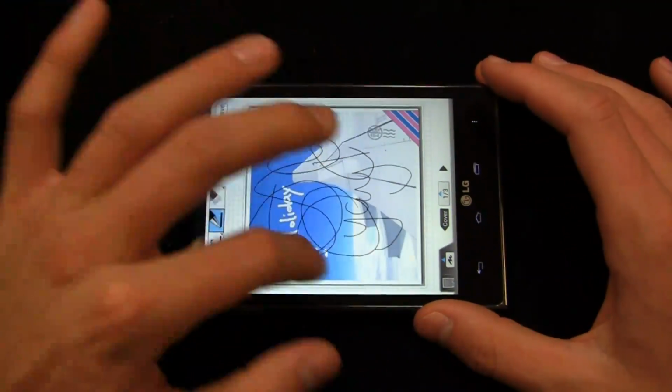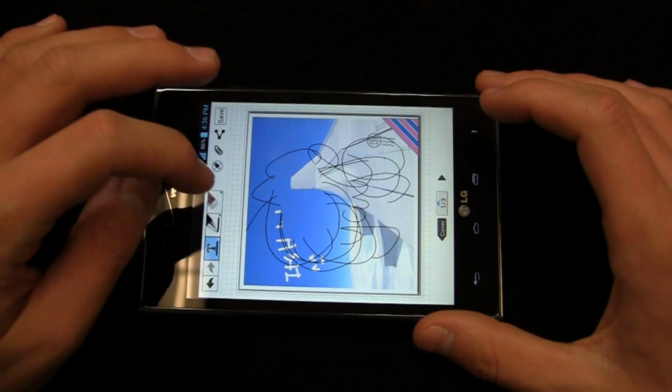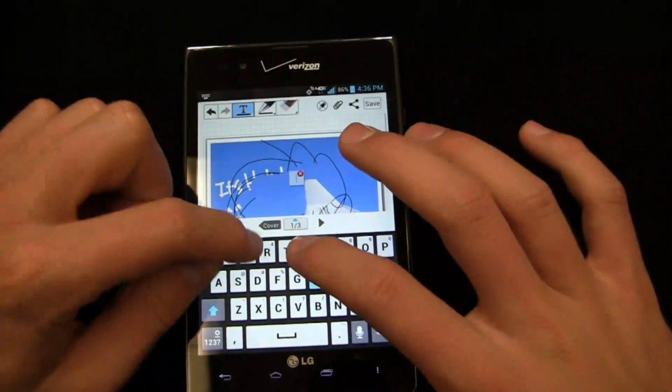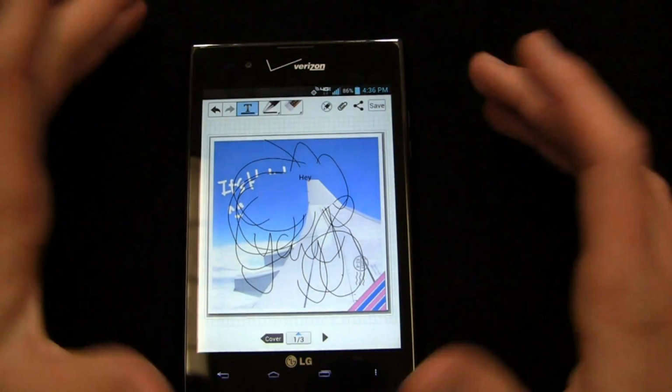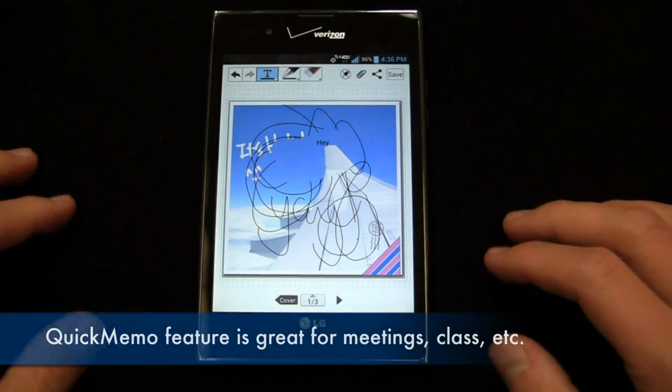That said, pretty easy to type on, pretty easy to draw on. Of course, you can erase, and then shift over to text if you see fit. And you can do all this stuff so you can take business notes on the go, or notes in class. Perhaps you're taking a meeting over coffee.